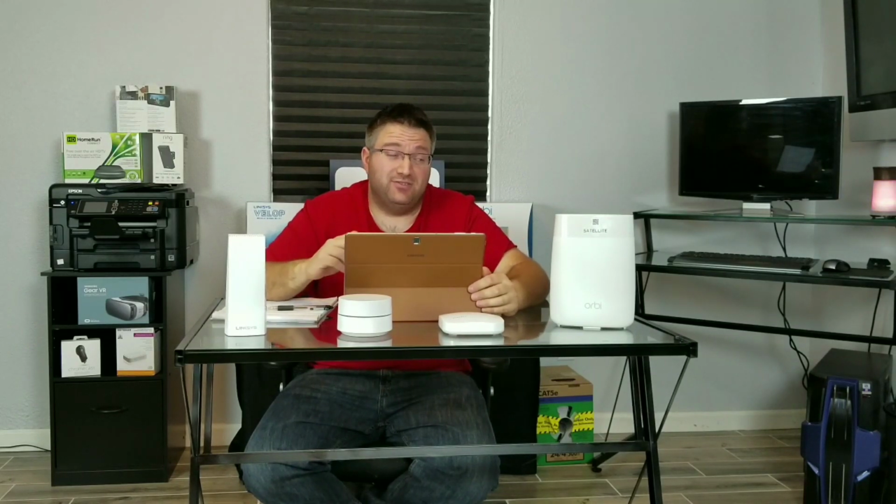Reliability, after testing these units for 15 days total, I found that it's kind of weird. I didn't like Orbi after trying it the first time. I really didn't think I was going to go back to it, but I would actually choose the Orbi over any of these systems. It has the strongest signal, which we'll go over some numbers in a few, and it has the best range out of any of them.